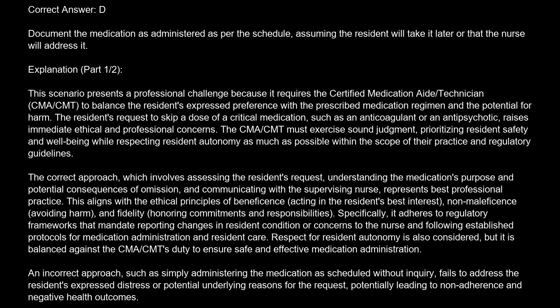The correct approach, which involves assessing the resident's request, understanding the medication's purpose and potential consequences of omission, and communicating with the supervising nurse, represents best professional practice. This aligns with the ethical principles of beneficence, acting in the resident's best interest, non-maleficence, avoiding harm, and fidelity, honoring commitments and responsibilities. Specifically, it adheres to regulatory frameworks that mandate reporting changes in resident condition or concerns to the nurse and following established protocols for medication administration and resident care.